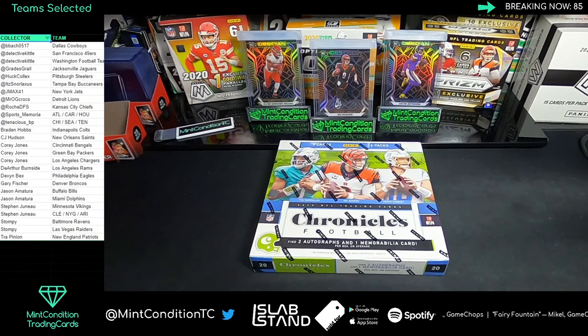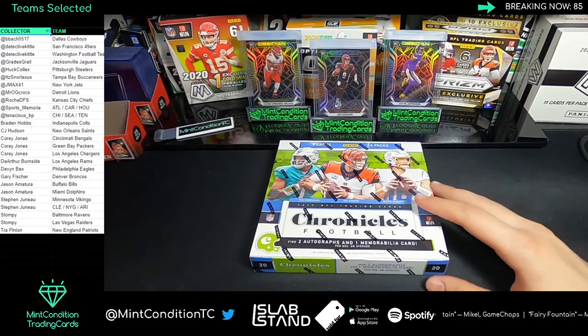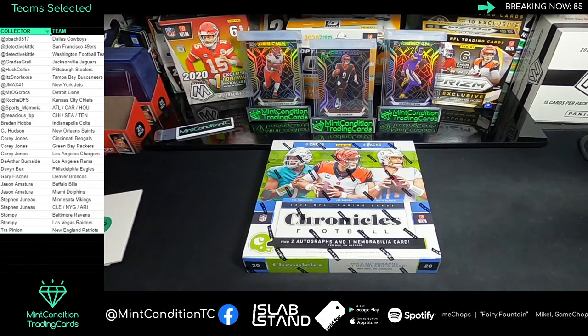All right, guys, so for break 85, we did a straight pick your team. This one was no draft, so we will not be drafting, no shuffling, none of that. It just did a straight fill, regular pick your team. So I will read off the teams on the left, then we will go ahead and get started on break number 85.